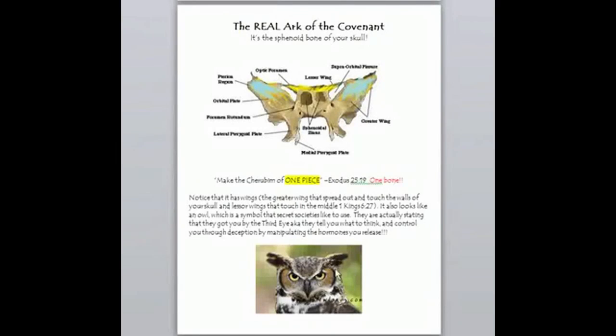Notice here with this picture of the owl, when I was playing with this, I heard that the sphenoid was nicknamed the butterfly bone. But when I was looking at it, I thought, that totally looks like an owl. You have the eyes, you have the beak coming down, and you have the horn. So a horned owl, to me, that's totally a horned owl, even with its wings outstretched and its talons. Just to read from here to make sure I don't miss anything.